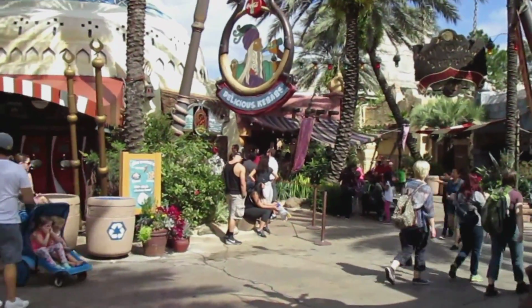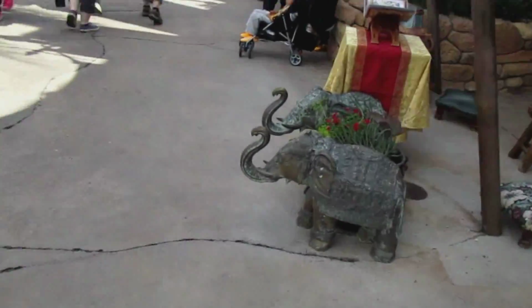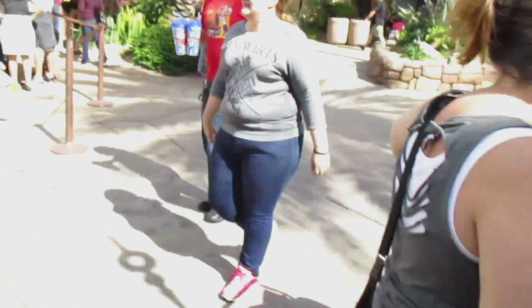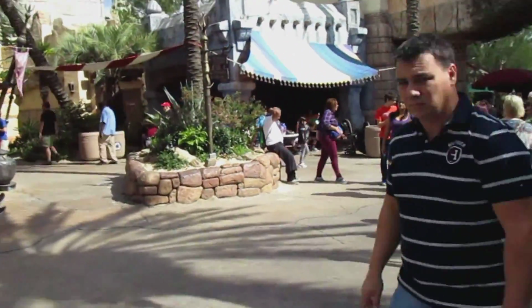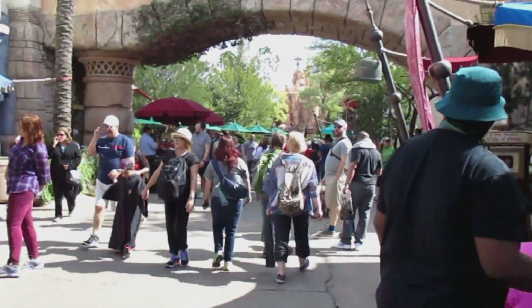I'll join the club. Alright, now we're getting the sitting view because I didn't feel like standing waiting for 3 hours to do this interactive one thing. He's behind this lady. There he is.